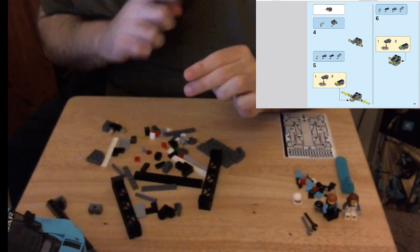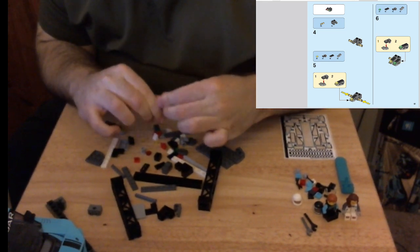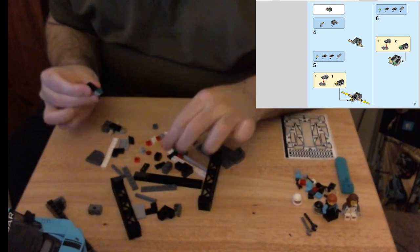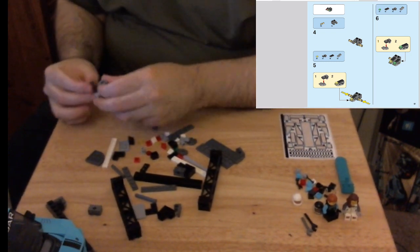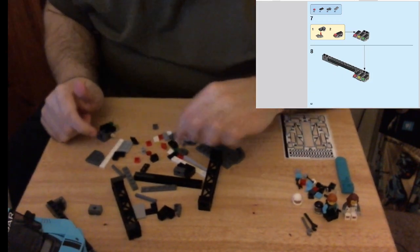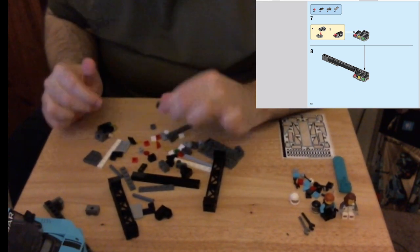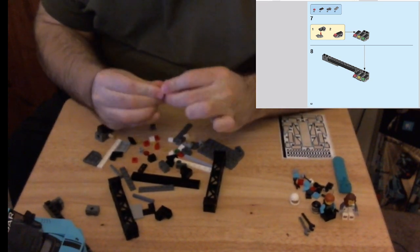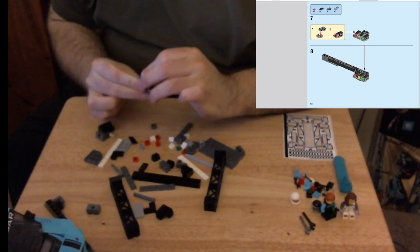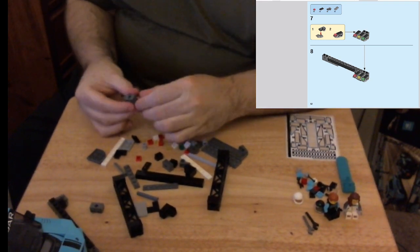And then we have another section like that, but with a green light instead of a yellow light. And another tile. And this goes onto this pin like this. And let me guess, yeah, red light. And I'll go on this side of the pin. And then this assembly.